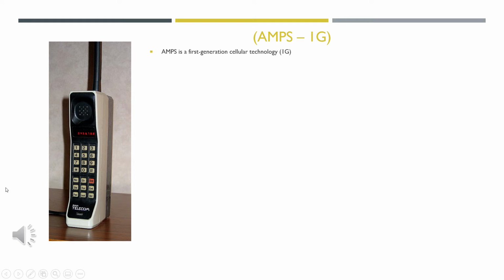AMPS is a first generation cellular technology. That's the reason why it's called 1G. It separates frequencies or channels, as you might call them, for each conversation. The channel capacity is 30 kilohertz and the frequency band is in the range of 834 to 894 megahertz.